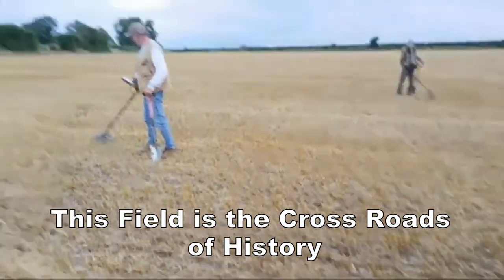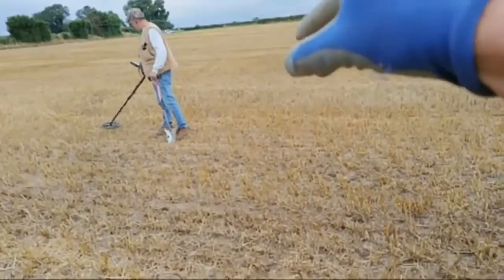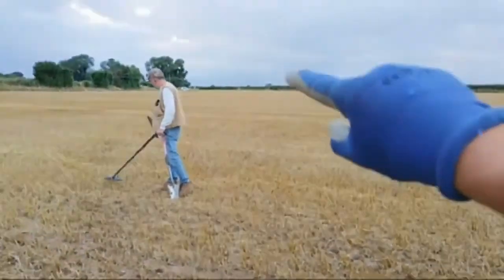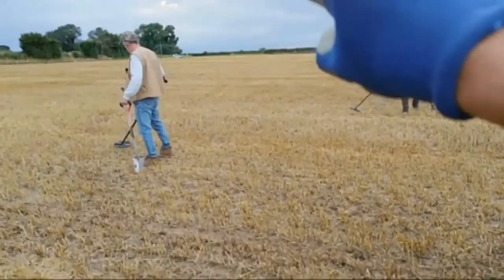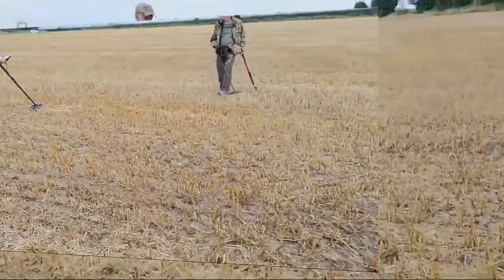Doubler. Oh, doubler. Right, I'll get that in a minute. So just down there's a road. Right on the corner here, and the church is over there. Medieval church is over there, and then the Roman roads here. I mean, it's got to be history, isn't it? It's just got to be.